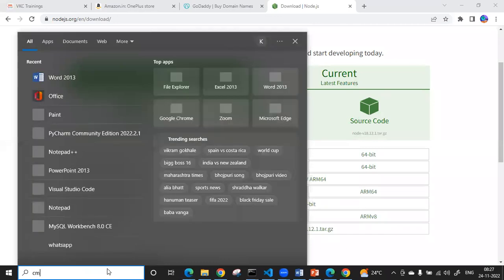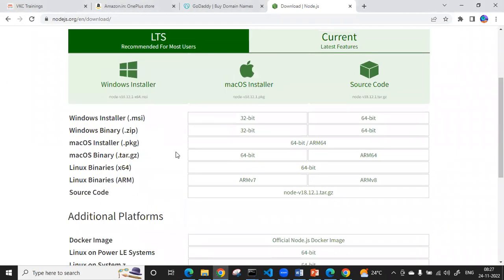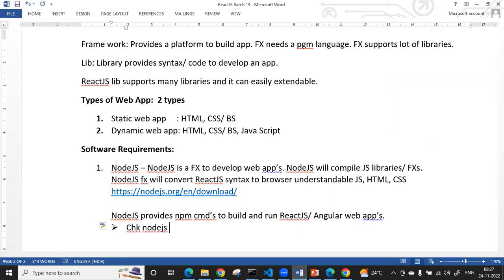How to check the node version? Open the command prompt and type node space -v. I have node 18.12.0. The latest is 18.12.1, and mine is 18.12.0, since I installed the last batch. So click install, it will take 5 minutes, and Node.js will be installed. That's it. You just install it; you are not going to work on node directly. To check the Node.js version, open the command prompt and type node space -v.